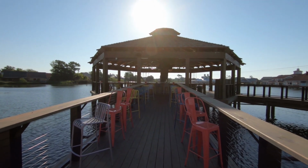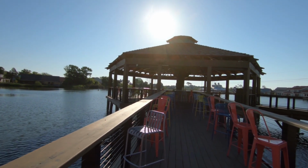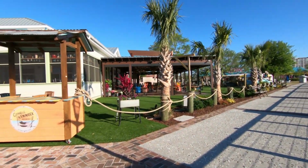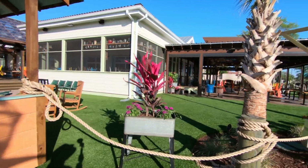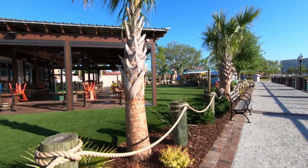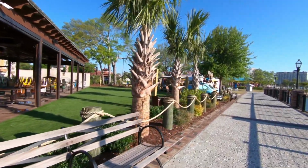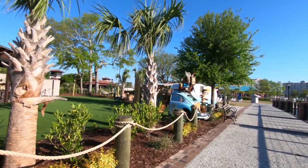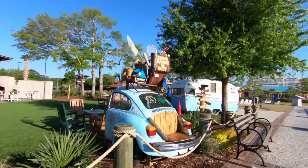I see some swings, some actual swings by the bar, so you can sit and swing while you're having a drink. That sounds dangerous. Brian just said that sounds dangerous. So then we have this outdoor section over here. More outdoor seating. And then I love this retro stuff up here. It's just so cute. Got part of a VW, I guess, converted into a bench.